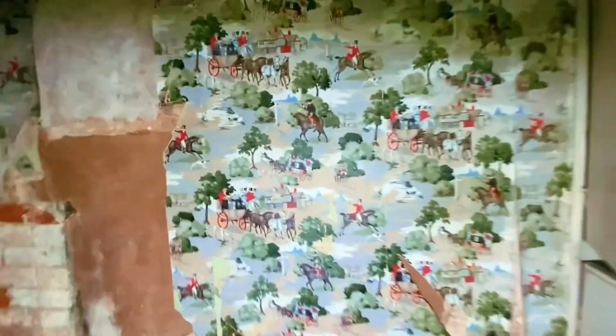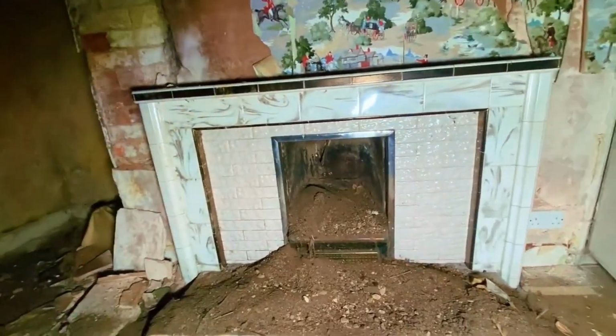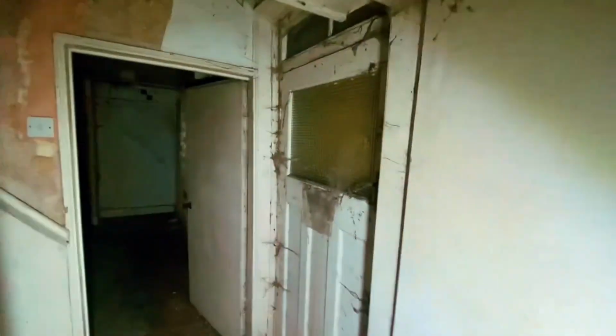Look at this wallpaper. Coaches on it. And the fireplace. I wouldn't like to date that fireplace. It's tile, it's not marble. Curtains closed. Looks like it's been empty a while. This looks like the understairs cupboard, or... Yeah, it's got 2 flights of stairs, this property. Because we've got this one here, which will go up shortly. And then that's the actual front door.